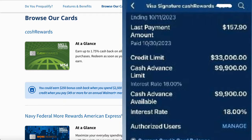Look at my interest rate, people. 18%, right? I got on the phone, told them how I love Navy Federal. I use all their products. Thank you for everything, your approvals. I've had denials in my past, everything like that. But I'm trying to get this reduction on this card. How can you help me today, right? So it's sitting at 18%, right?